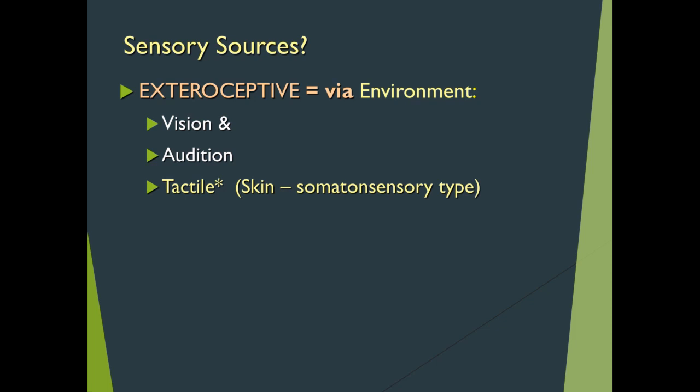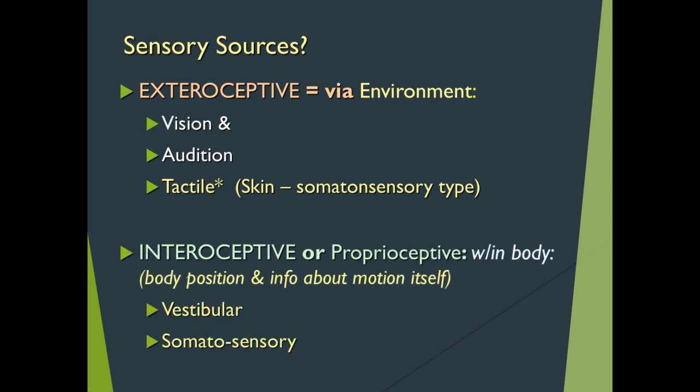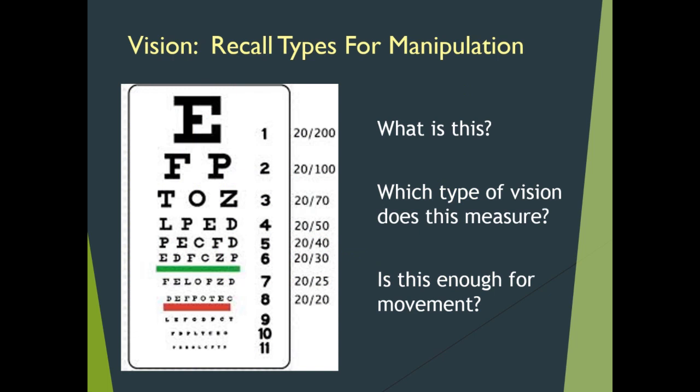However, the term somatosensory could also refer to something that is interoceptive, or proprioceptive, meaning the source of the information is from within the body. This refers to information that indicates body position or about the motion itself. Often not fully understood even by exercise science students, we talk about the vestibular system and the somatosensory system. That is internal.